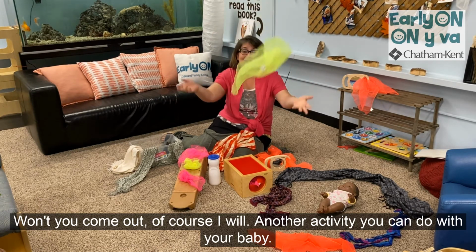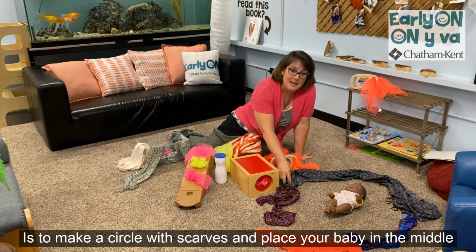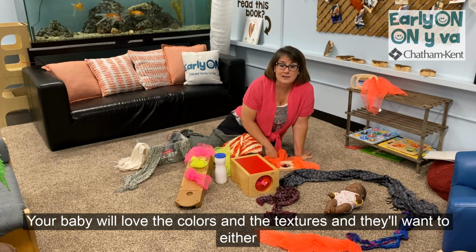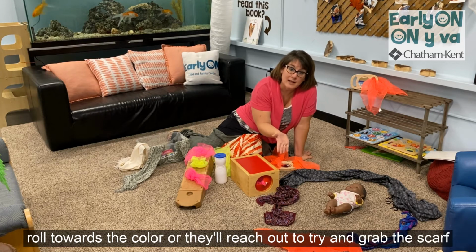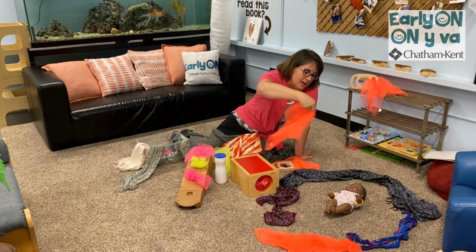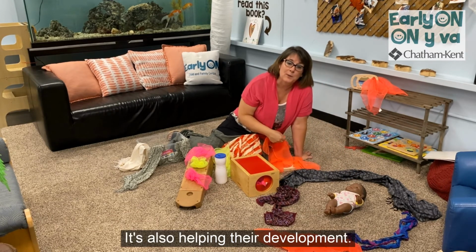Another activity you can do with your baby is to make a circle with scarves and place your baby in the middle. Your baby will love the colors and the textures, and they'll want to either roll towards the color or they'll reach out to try and grab the scarf. You can also take a scarf and just move it around baby and watch their eyes track it as you move it. That's also helping their development.